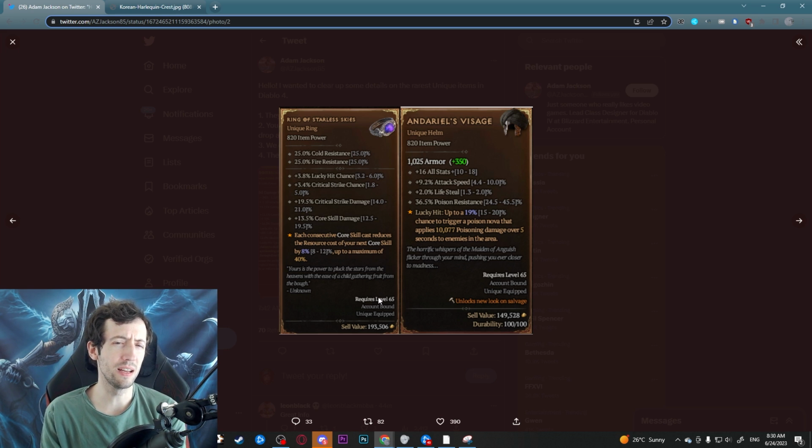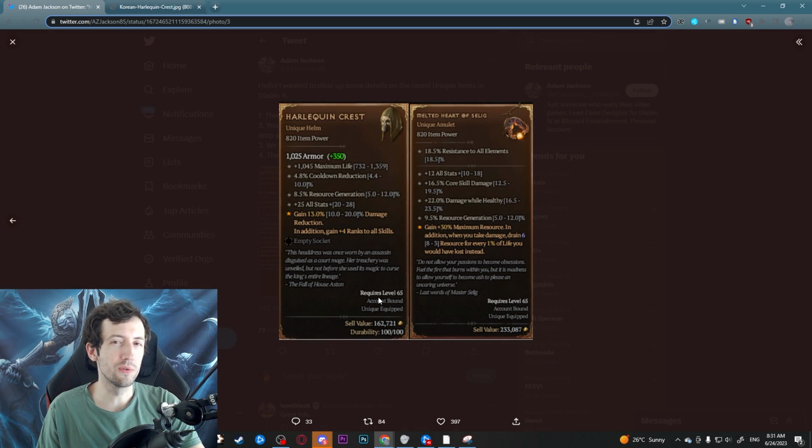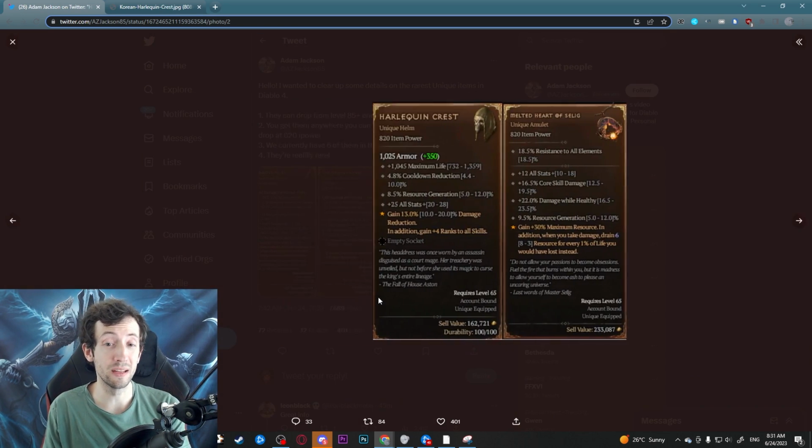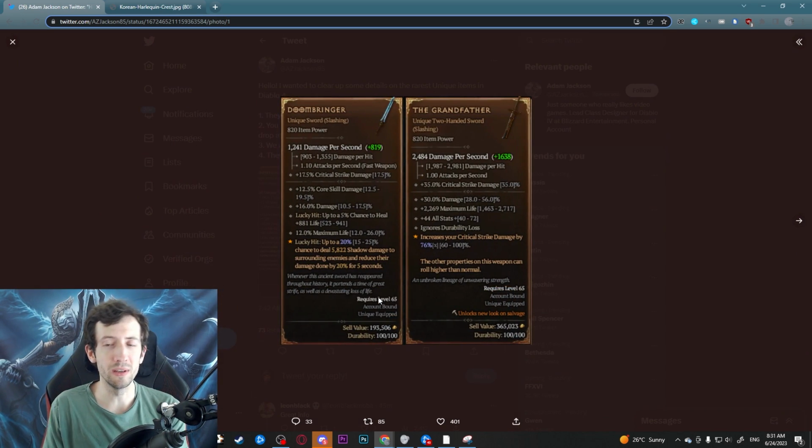Now, I don't think this is actually such a crazy good item that it needs to be that rare, like a T1 unique or something. I think this could just be a kind of rare item and doesn't really belong on the same level as these others. And the same goes for the Melted Heart of Selig, in my opinion. I think this is way too cool of an item to be locked behind ridiculously low drop rates. The other items though, I think they do deserve it. They're all really crazy and mostly universal.